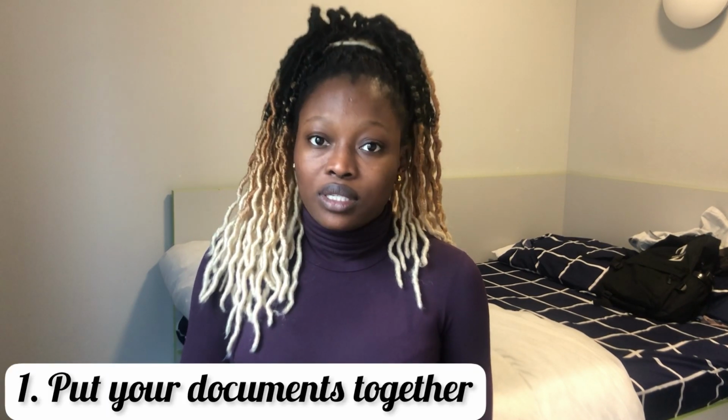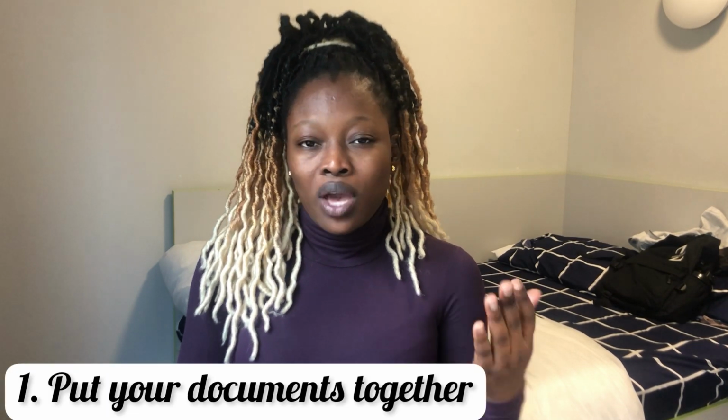If you want to come to the UK, the very first thing you need to do is to put your documents together. When you have your documents, you already have everything in one place. All you have to do is search for the schools, and then you can apply to as many schools as you want. In essence, what I'm saying is have an idea of all the documents you need, put them together. If you don't have any of the documents, find a way to get them, and have them settled before you start searching for schools or before you start applying to schools.